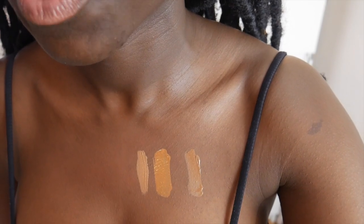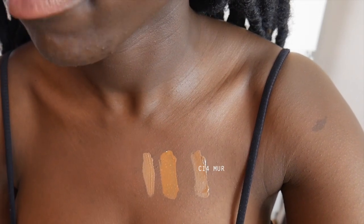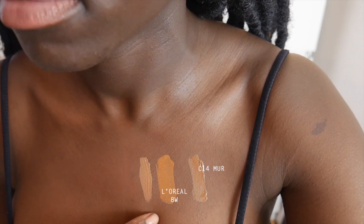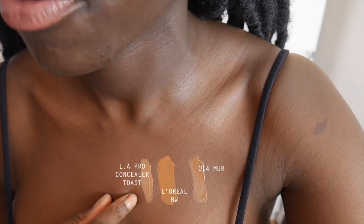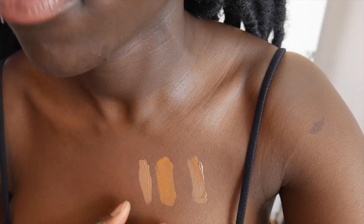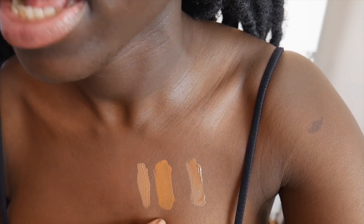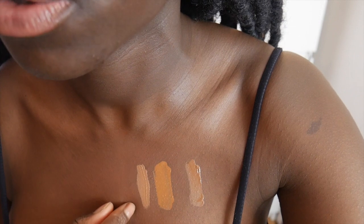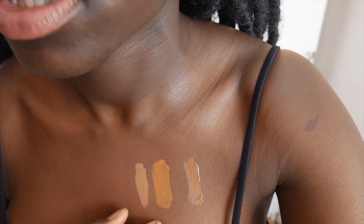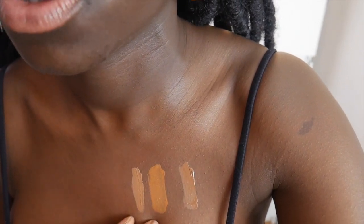Just really quickly, I wanted to show you my highlight shade. So I got the C14 in the Makeup Revolution highlight shade, and just next to it is the L'Oreal 8 Warm, and then this is the LA Pro Conceal in Toast. Both of these look good on me. This one is clearly more orange, so it has a different effect, and this one is clearly more neutral, on the neutral pinky side maybe almost. So yeah, I really like these two concealers, and you can see this one is closer to the Toast than it is to the L'Oreal.